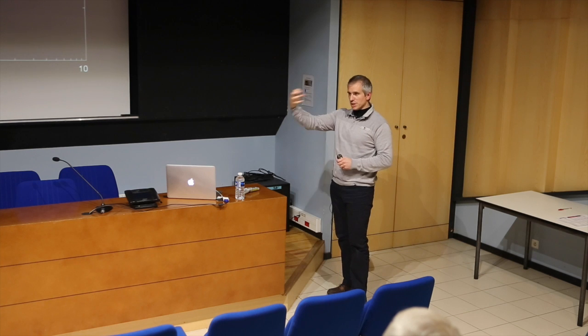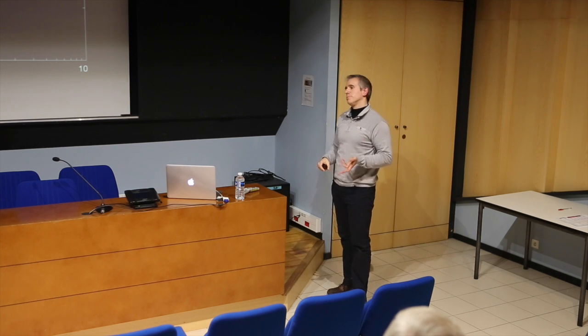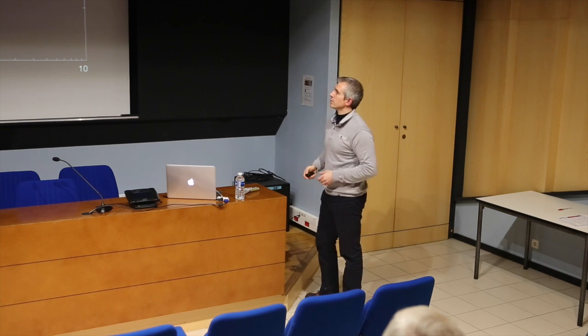Take an Earth with an albedo of 0.3, 30% reflected to space. Put it here and it will reflect less than 10% to space, which would change the temperature a lot for the same irradiation.